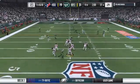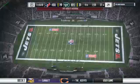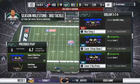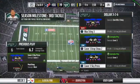They'll look to throw here on first down. And it's a short one here, complete to his tight end. Time for a break. We'll come back and see this one out after this.